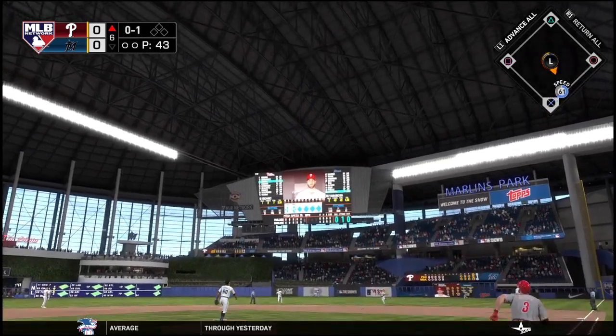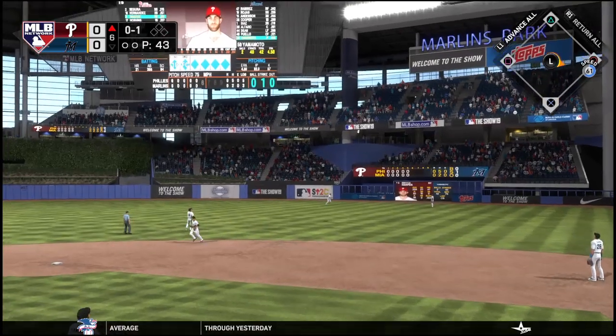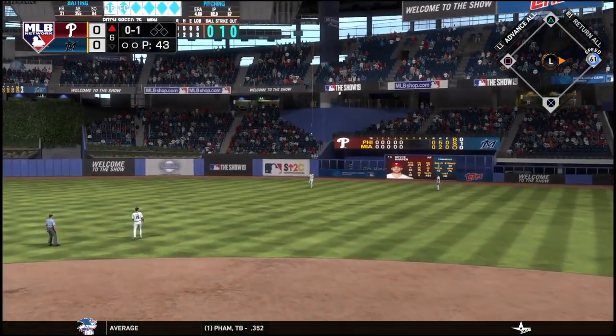Pulled toward right center field. Center fielder has a beat on it. One out.